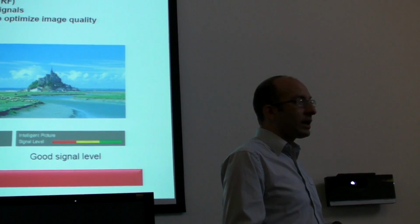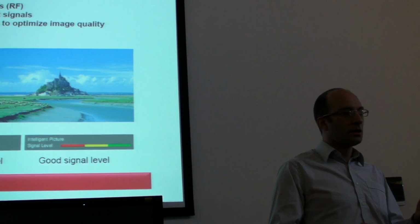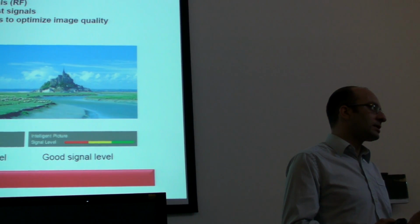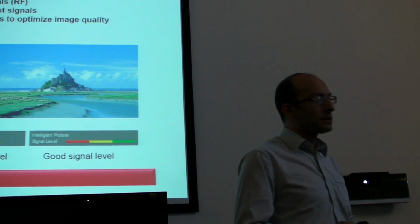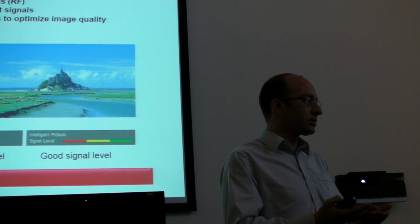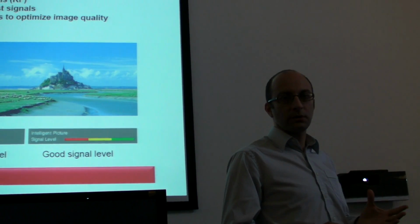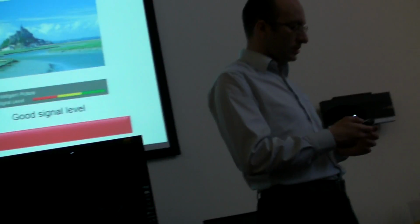For analog TV, we have a function in the tuner called intelligent picture. So this is removing some of the noise and interference from analog signal, and at the same time providing some amplification to make the signal to noise ratio much higher. So therefore we have a cleaner picture. So that's the whole point of having this signal booster.